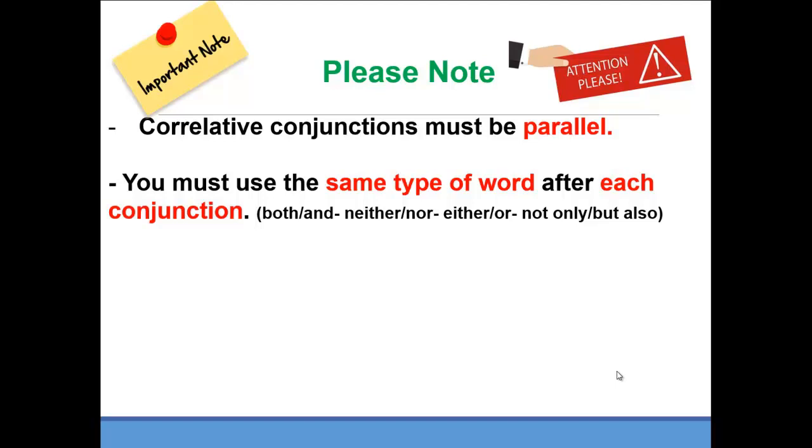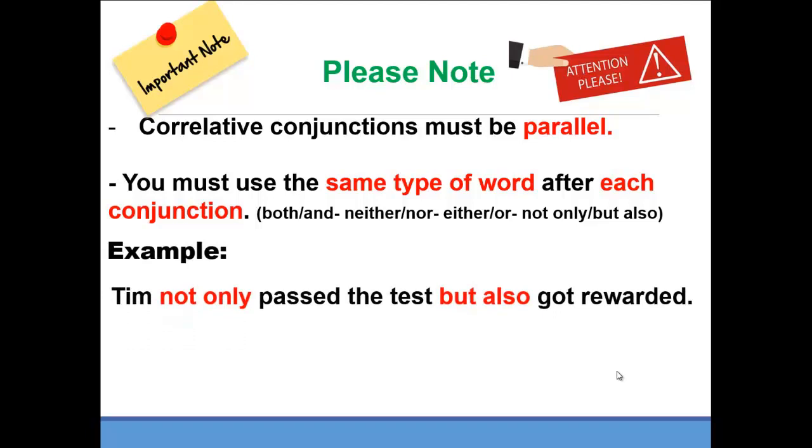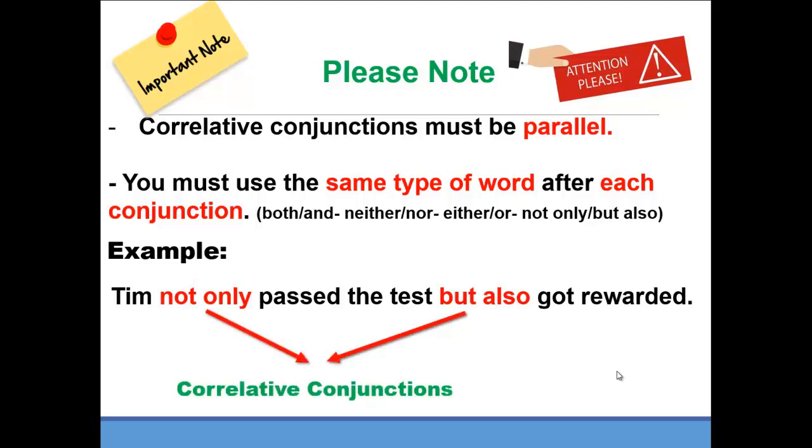I will repeat them one more time for you. Both and, neither nor, either or, not only but also. For example, Tim not only passed the test, but also got rewarded. What words are used together to join parts of this sentence? Great, not only, but also. Not only, but also are correlative conjunctions. Great.